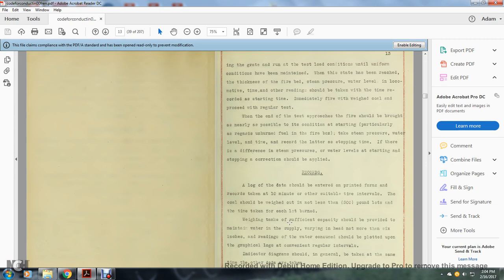When the end of the test approaches, the fire should be brought as nearly as possible to the condition at starting, particularly with regard to the unburned fuel in the firebox, taking the steam pressure, water level, and end time, and recording the stopping time. If there is a difference between the steam pressure and water levels at starting and stopping, a correction should be applied.